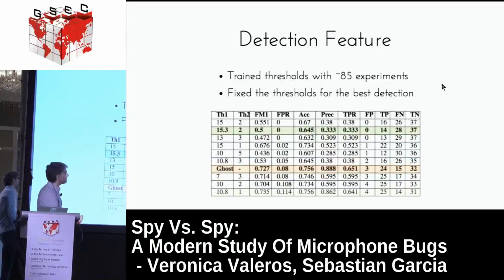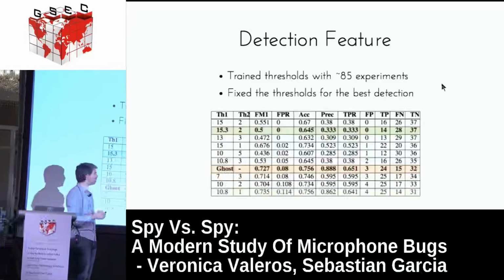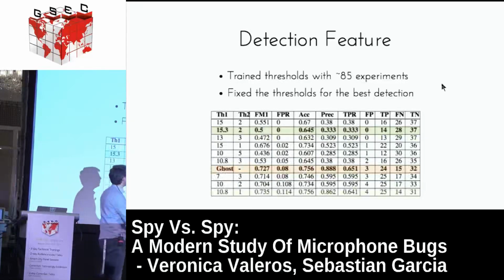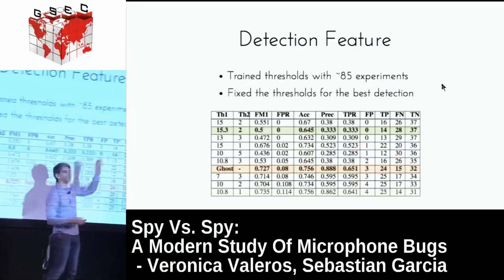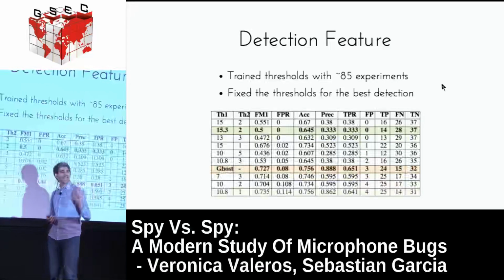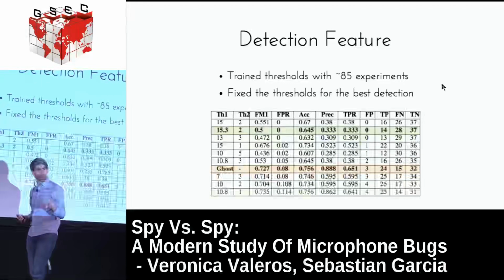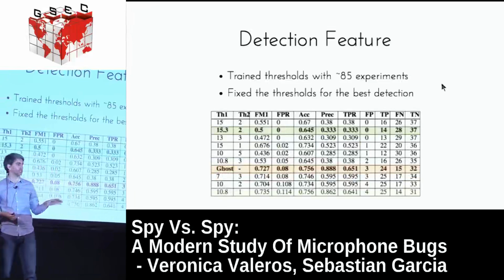The second threshold is the amount of peaks over this power level, and we conducted experiments and computed errors. What is an error? You can see here the fourth last column. FP means false positives. This is when I say there is a microphone, but actually there was no microphone. This is a false positive.